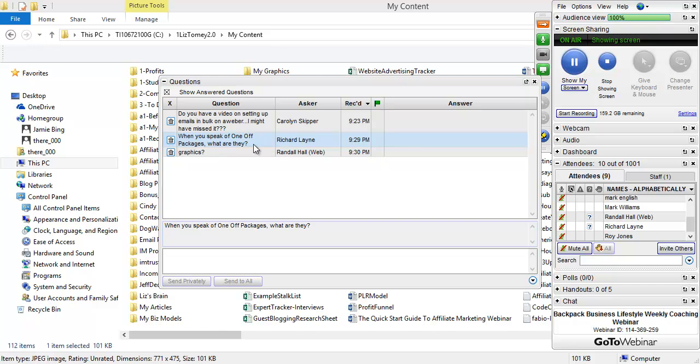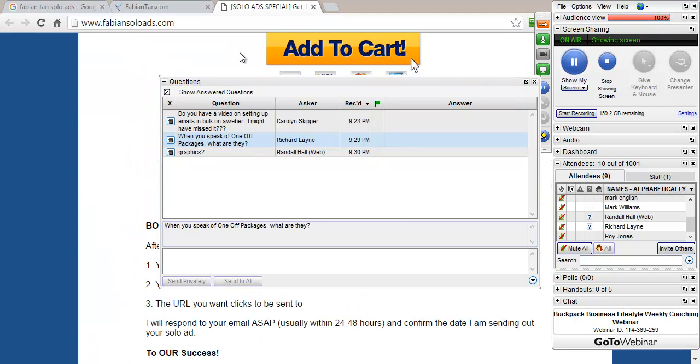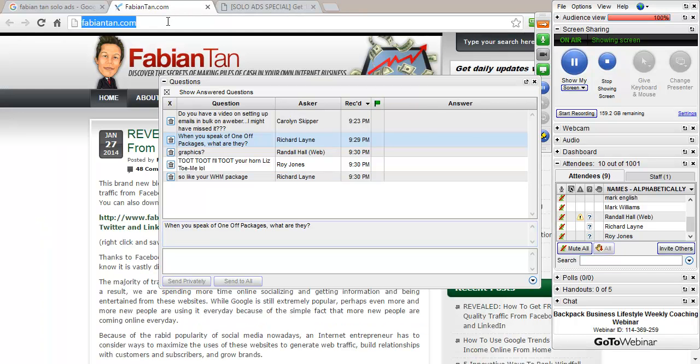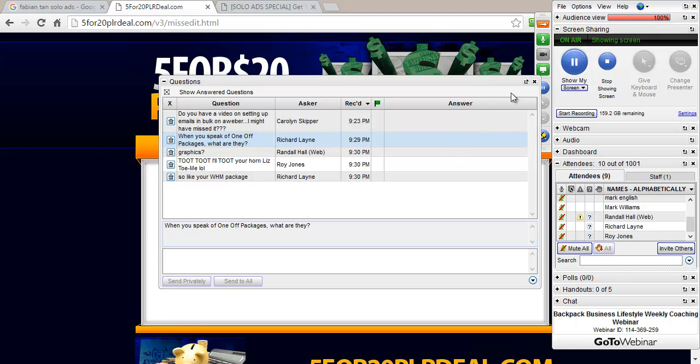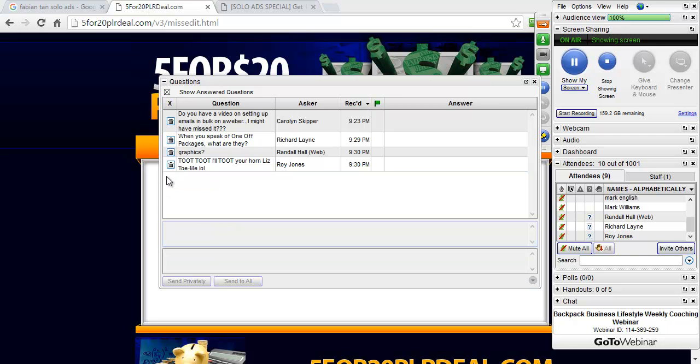And then Richard says, when you speak of one-off packages, what are they? That's like when you just buy a PLR package and it's just got one product in it, or one thing, like an ebook or a video series or something like that. Like my 5 for 20 PLRdeal.com, you get like 5 packages in that. A one-off deal is just one package. Richard says, so like your WHM package. Yes, that was a one-off package. And I currently don't even have any one-off packages right now. I need to create some.